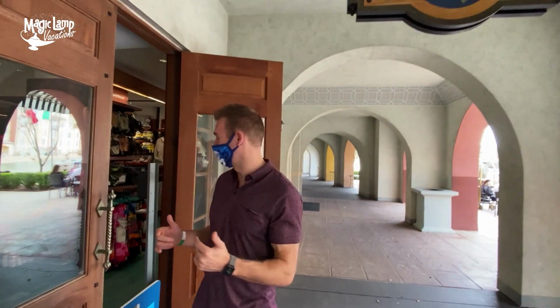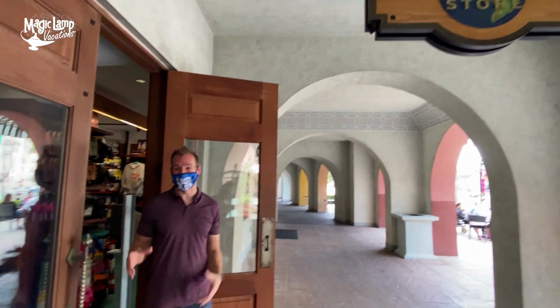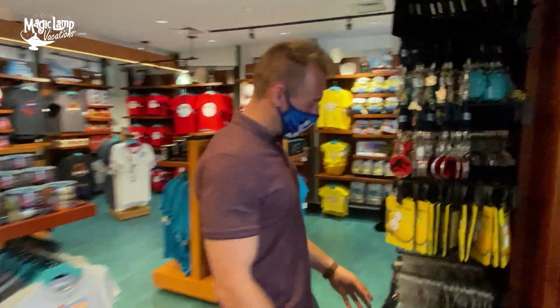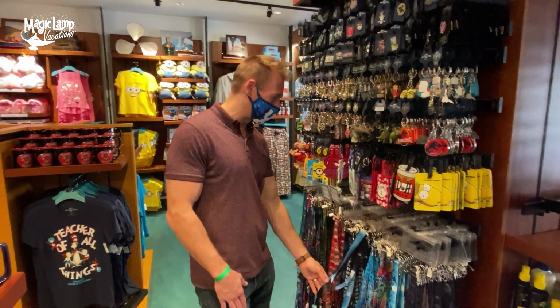Now, sometimes it's helpful while you're at your resort hotel to go shopping at the resort hotel as opposed to in the park, and this is the Universal Studio store at Loews Portofino Bay Hotel. As I walk in, just notice how nice and quiet this is compared to the hubbub of the park, right? This is a great place to get some last minute souvenirs or things you've forgotten while on your stay. I highly recommend, if you have Express Pass, that you get a lanyard for your Express Pass so you don't have to keep digging it out of your pocket.